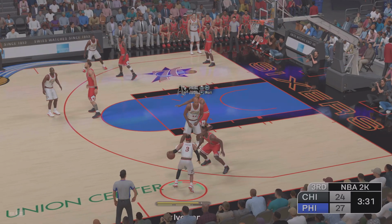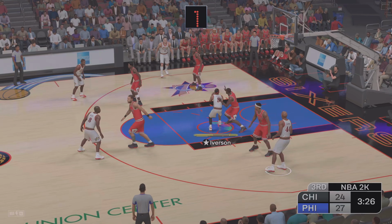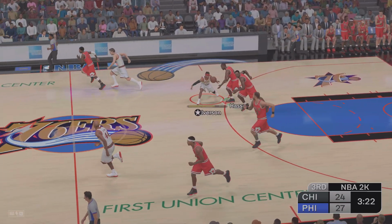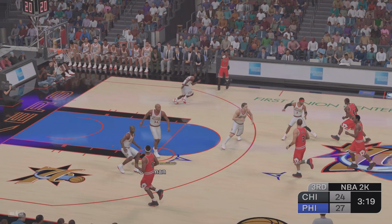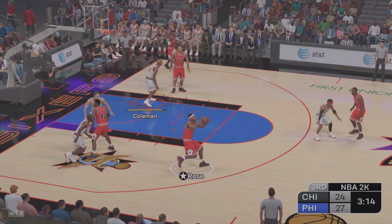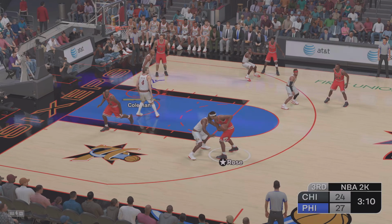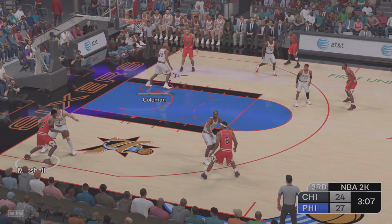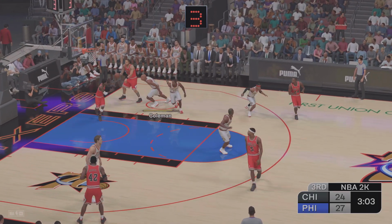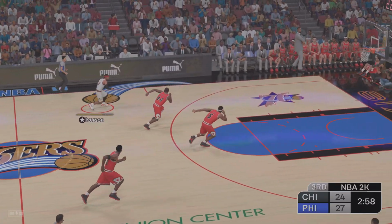Six to shoot. Got him with the pump fake, but couldn't finish. Bulls trail by 3. McKee against Rose. Pass to Marshall. Back to Rose. Trying to find Chandler. He's got it now. Here's Crawford. Rebounded by Coleman. Coleman's got 5 rebounds tonight.